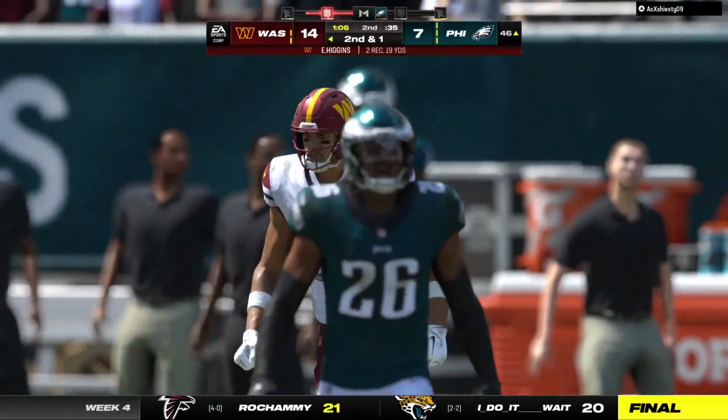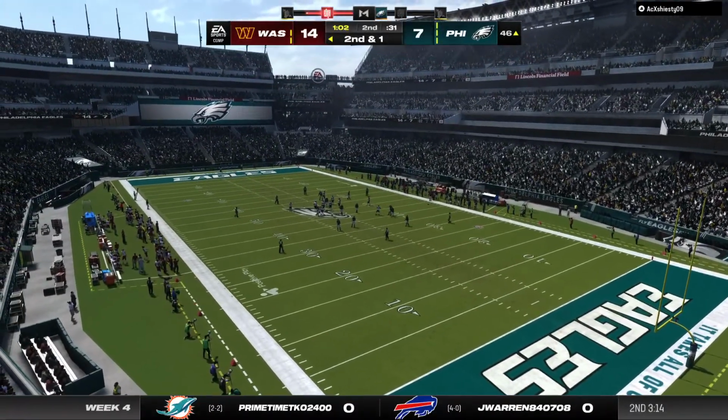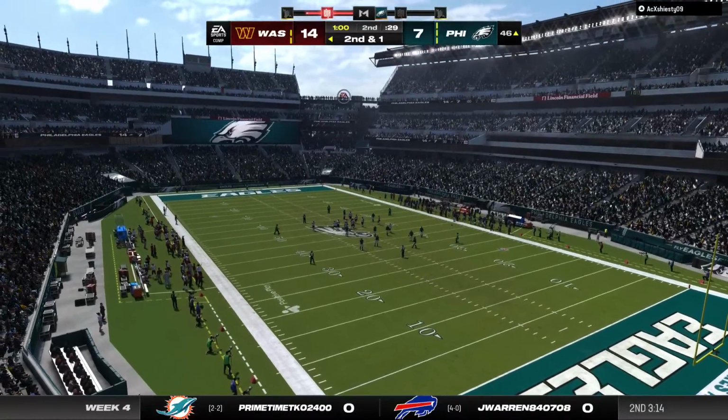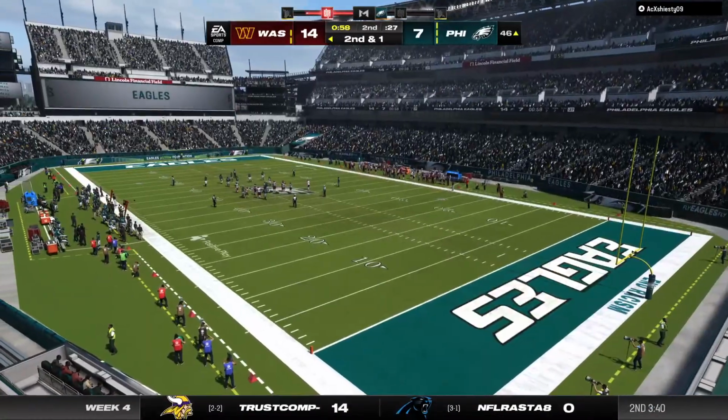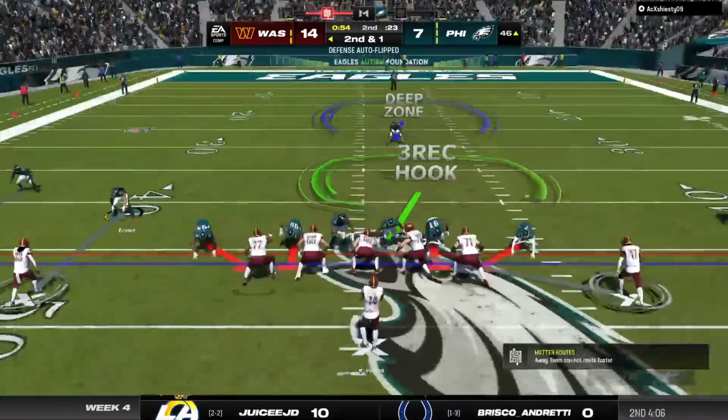I don't care what sport you're playing, everyone likes to build up a little momentum, don't they? And look at this, back-to-back completions to the big target at tight end. That one not as profitable as the other, but still a decent gain. Just need a yard here, 2nd and 1.